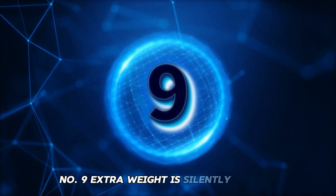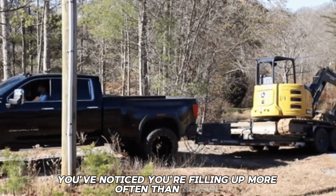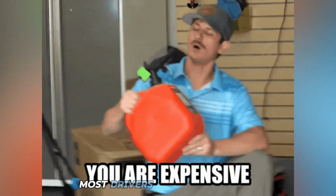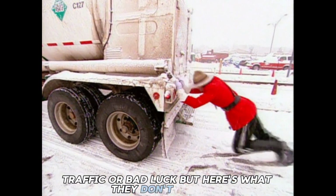Number 9. Extra weight is silently killing your fuel economy. You've noticed you're filling up more often than before. Gas mileage keeps getting worse, even though you haven't changed how you drive. Most drivers blame fuel prices, traffic, or bad luck. But here's what they don't tell you.